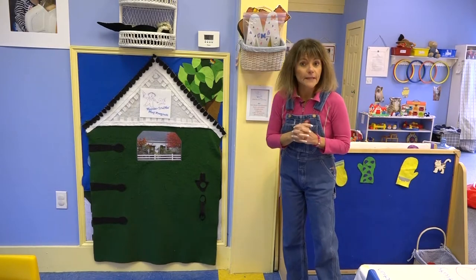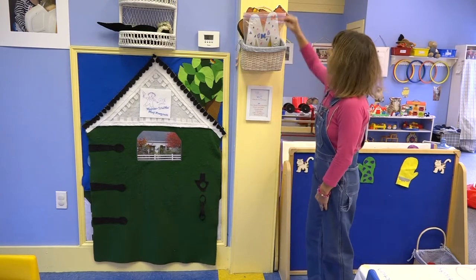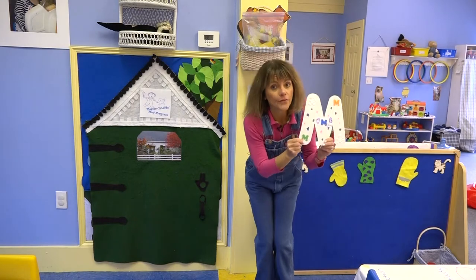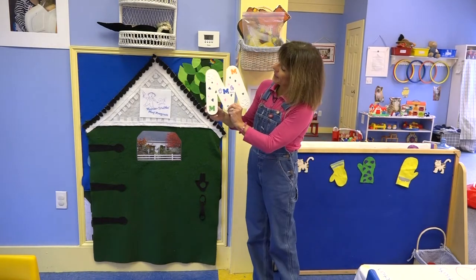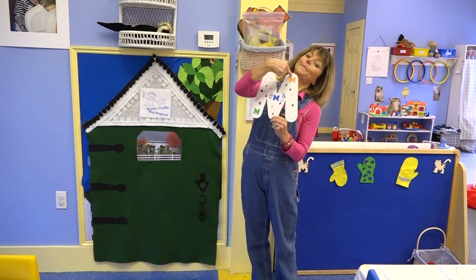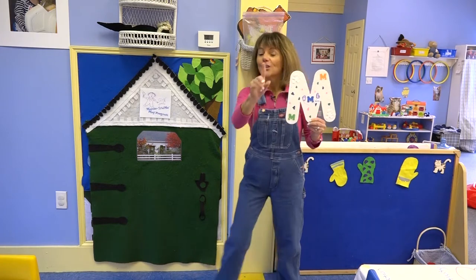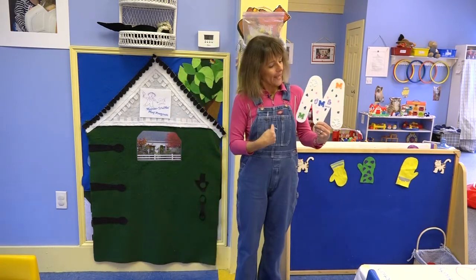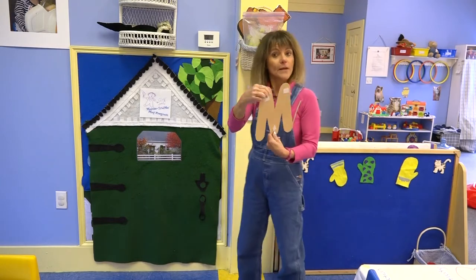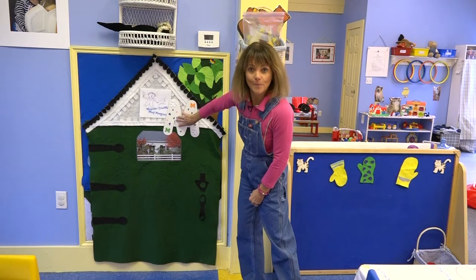Do you know what my letter of the week is today? Let's look and see. Oh, look. Does anyone know what letter this is? It goes up, down, up, down. It's called M. And you know what? That's my letter. M is for Marcie. And M is for some other things too. I'm going to put it right up on my door.